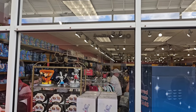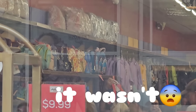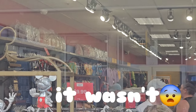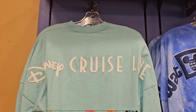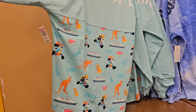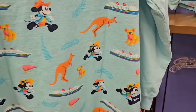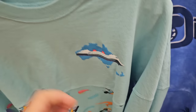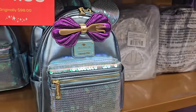All right, so I see a bunch of new Loungefly, and if I'm not mistaken, I think that's the Macaroon Loungefly. This is torture right now, watching all of them going off the shelves. Oh my gosh. So walking in, I immediately ran to the back because what? See, it's always a trap. It's a trap. Oh my gosh. And it's not to any specific ship. So this is perfect for anybody. But the price is what's killing me. $24.99. It was $90. I feel like I'm in Loungefly heaven.